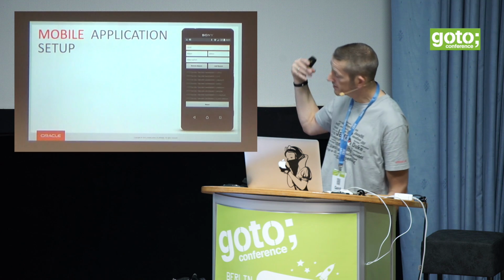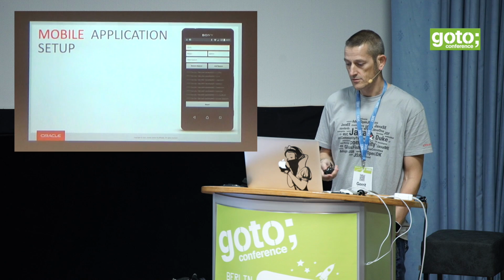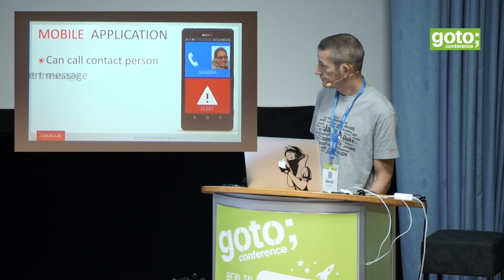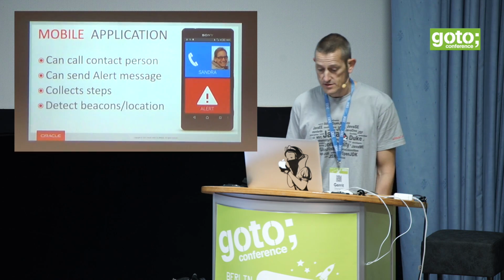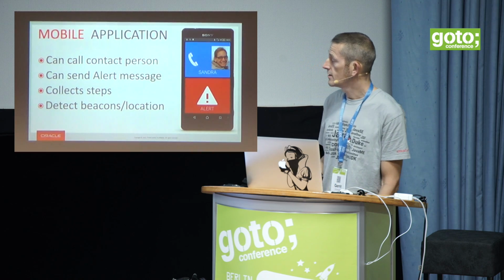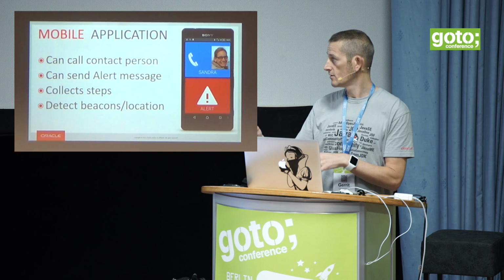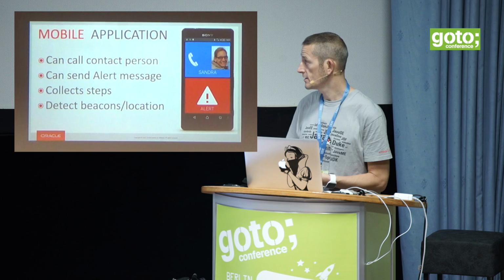And then we have to set up the beacons once in the application. You do that once and then that's all you need to do. So that's in principle the mobile app. It can call a contact person, send alert messages, collect steps, and detect beacons and location. Because we know if the person is inside or outside, we only use GPS if we are outside of the house to really save battery life.